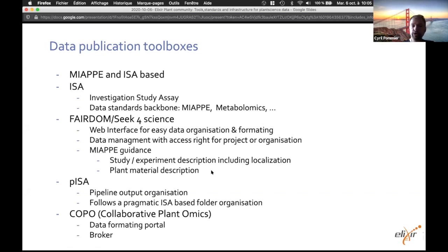Finally, a newcomer that we are currently in the process of integrating in the plant roadmap is COPO, the Collaborative Plant Omics. It's a data formatting portal. It's not something that you can instantiate in your own organization, but it's more of a data broker that helps you format single data files quite easily to prepare EBI or other publication.